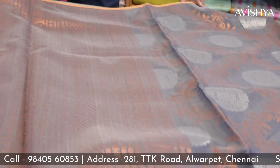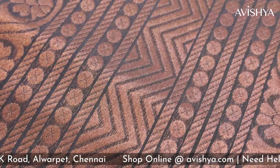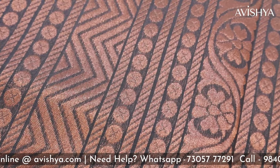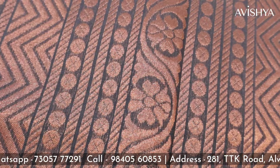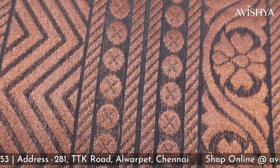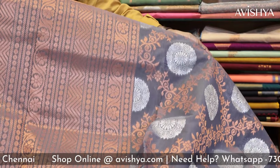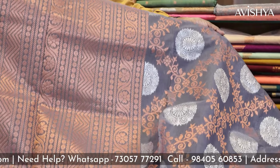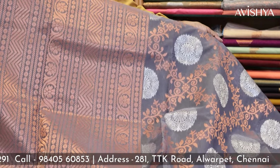Yes, beautiful, lovely, stunning pallu, gorgeous, because on the elephant grey background, you have a beautiful pattern, vertical patterns, zigzag patterns, and there are floral motifs in copper zari. It's stunning and it's really grand. Overall, the impact of the pallu and the body together is really beautiful, and the motifs are simple but very elegant. The floral motifs, the polka dots, the zigzag patterns, all of this combine well with the body of the saree to give a very impactful, very tasteful look.